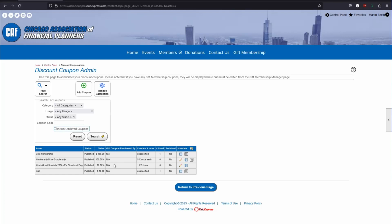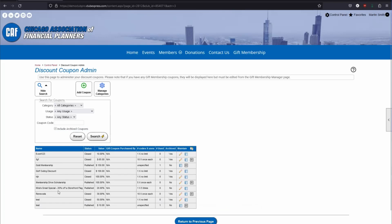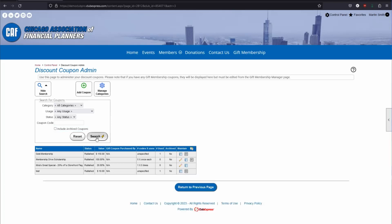So once you're done with a code and you don't necessarily need it to show up anymore, just like with our events module, you can archive them. And you can see here we have a few jumbled old test options on this demo site that we archived because we don't need them anymore. So just archiving them and leaving that box unchecked will make it a lot easier for your administrative team to look at the ones that apply to them.